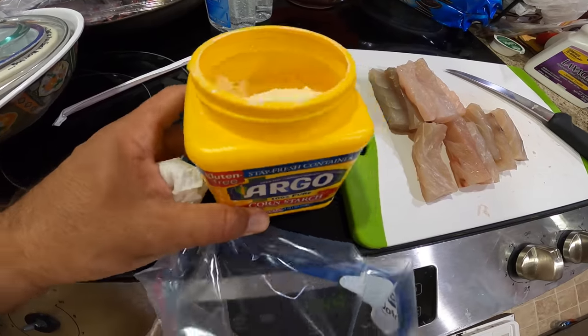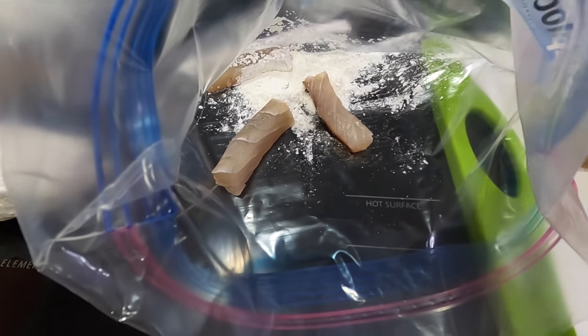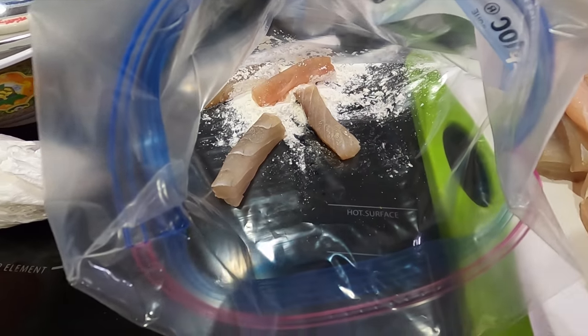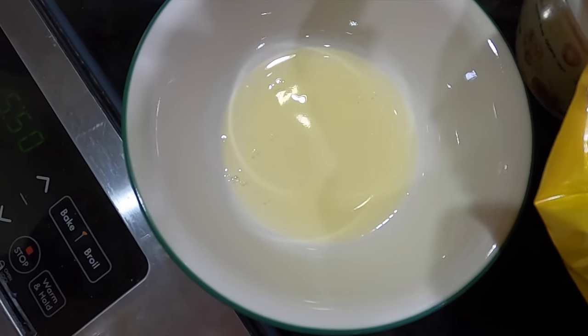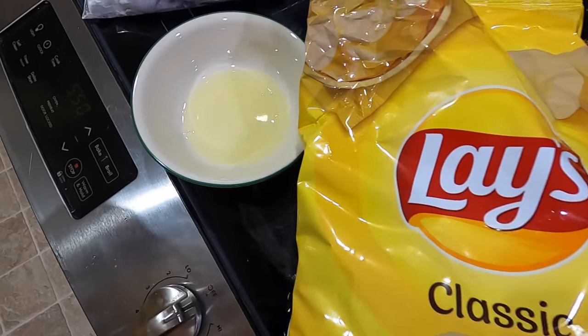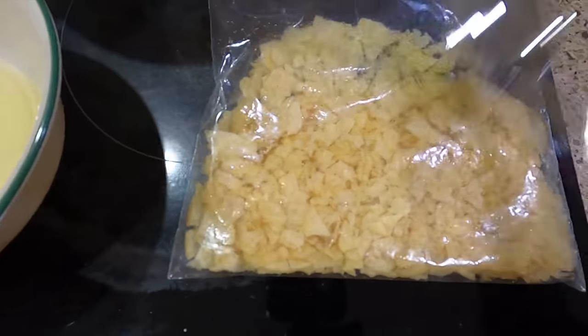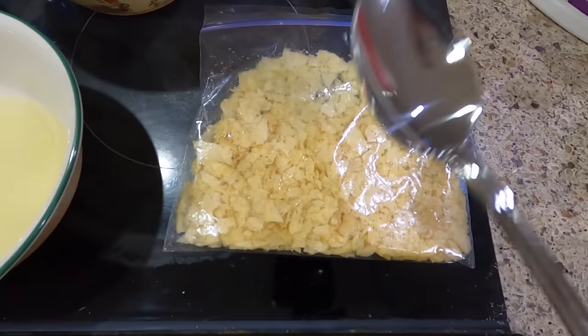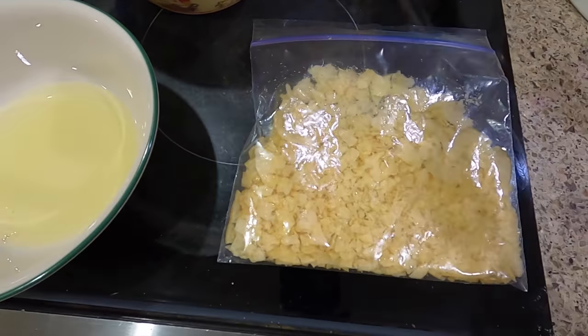We don't need that. We're going to use some cornstarch, put it in a bag. The reason we use cornstarch is it makes it crunchy versus using flour, which will make it kind of battery. Throw it all in the bag. And we'll get some egg whites to dip it in, and some Lay's potato chips. This is the secret ingredient. Put it in a bag, crunch it with a spoon. Makes it super, super easy for sure. Crunch it up.